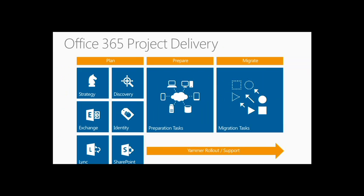The prepare phase is all about deploying prerequisites. Is there any Active Directory remediation that we need to think about? Maybe you're on a different platform altogether. Maybe you're on a Notes platform. What kind of things do we need to think about? But it's also about training and communications and governance, and making sure that the business is prepared for the change that is going to happen.